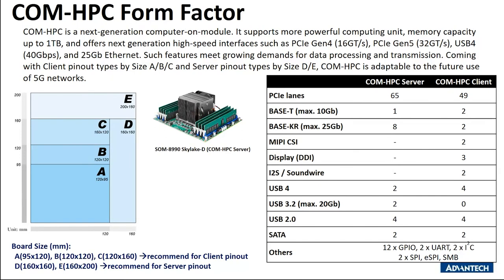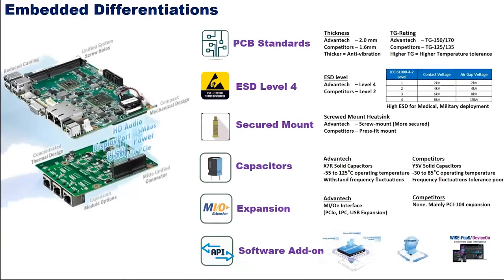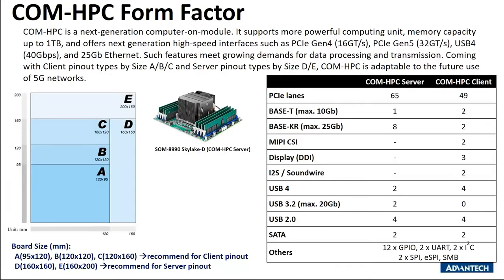Then on the right side, you can see all the different features on the server and the client. Server, obviously, you have more lanes. In actual fact, even the embedded EEPROM for COM-HPC is bigger. You can store more information, like your configuration, your I/O configuration, your vendor code, your I/O number. The board-to-board pin count is also bigger, about 400 pins, better than 220 on the typical COM Express.